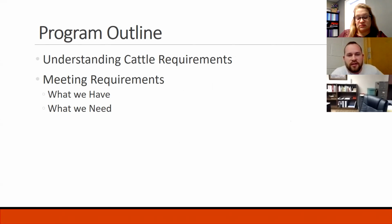And so today we want to talk about a few different things as shown on the outline. First is understanding cattle requirements. What is the benchmark? What is the goal that we need to reach? We also want to talk about how we meet those requirements in terms of the feed that we currently have and what we might need to purchase in terms of supplementation to bridge any nutritional deficiencies between what the cows need and what we actually have.